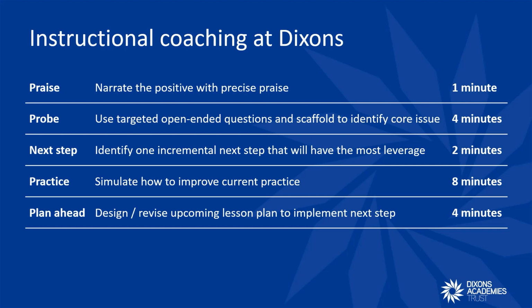The fifth part of the 6-part model is to plan ahead. I once heard that sitting through a useful CPD session and then failing to act on the information you received in it is like going to a supermarket for your weekly shop and then going home with nothing. It's a bit of an odd analogy, but it always sticks in my brain. The fifth step of our coaching model, therefore, involves creating a clear opportunity for staff to act on their next step in front of the children. The coach and the coachee will design or revise an upcoming lesson plan to implement their next step. There must be total clarity for both parties around what will be said and what will be done so that the next step can be acted on really effectively.